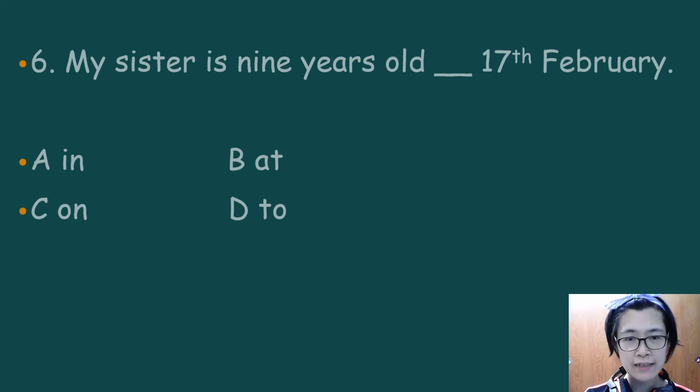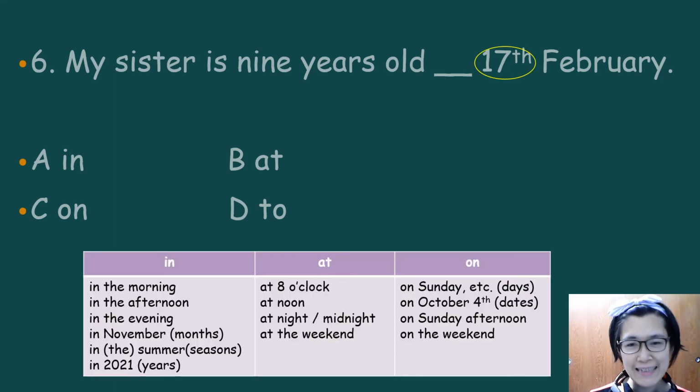Okay, question 6. My sister is 9 years old, blah blah, 17th February. Wow, this question is very easy. We already remembered the rules. You must remember the rules, then you can choose. In question 6, the clue is "17th". Do you remember the rule of the preposition of time? "In" is for longer times, like years, in 2021, and seasons, in the summer, and months like January, February, March, April, May, June, July, August, September, October, November and December. Also in the morning, in the afternoon, in the evening, like this. You must remember, for this time we must use "in".